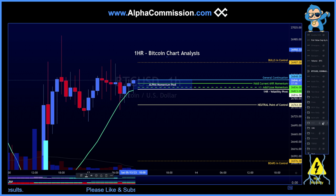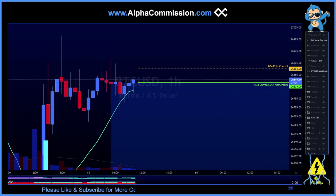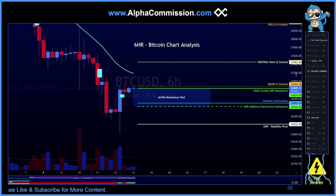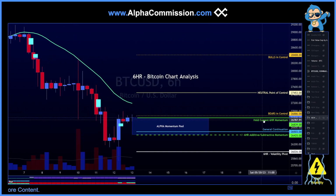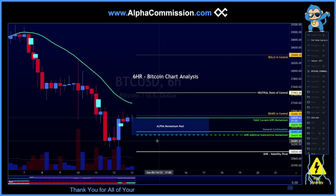Guys, if we throw on the 6 hour, then we can see that we do have something that's very similar, which is that here on the 6 hour chart, we are also at the top of the momentum pool, and we are trying to get above that bearish control zone at 26,886. As long as we're underneath there, the bias is a little bit to the downside.